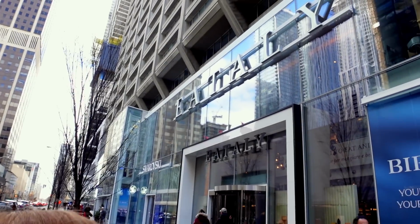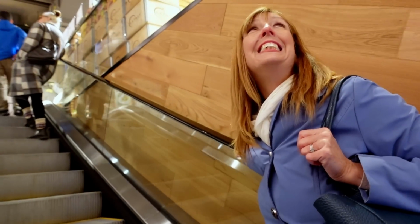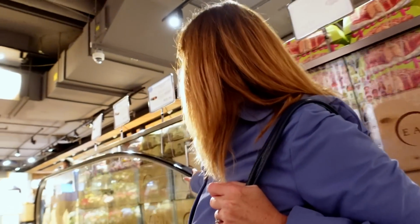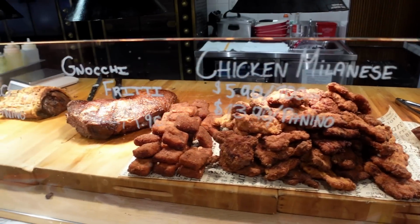We found a place to eat. Let's go check it out. It's called Eataly. On the escalator. Italy is eatery, is what it's saying behind me. I see lots of food ahead. It smells delicious up here, and I'm not sure what on earth I'm going to eat because there's so much.